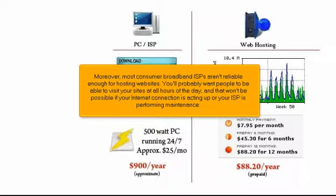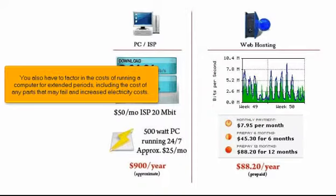Moreover, most consumer broadband ISPs aren't reliable enough for hosting websites. You'll probably want people to be able to visit your sites at all hours of the day, and that won't be possible if your internet connection is acting up or your ISP is performing maintenance. You also have to factor in the costs of running a computer for extended periods, including the cost of any parts that may fail and increased electricity costs.